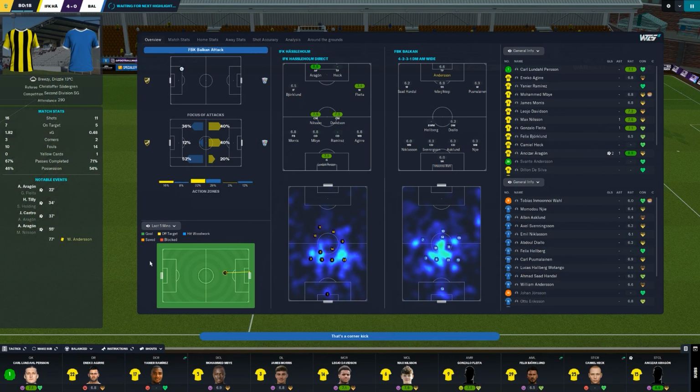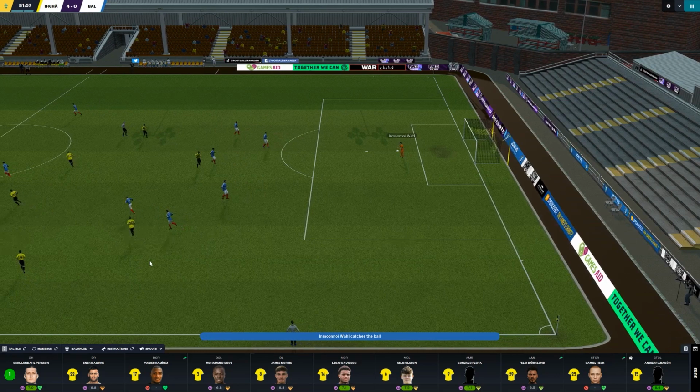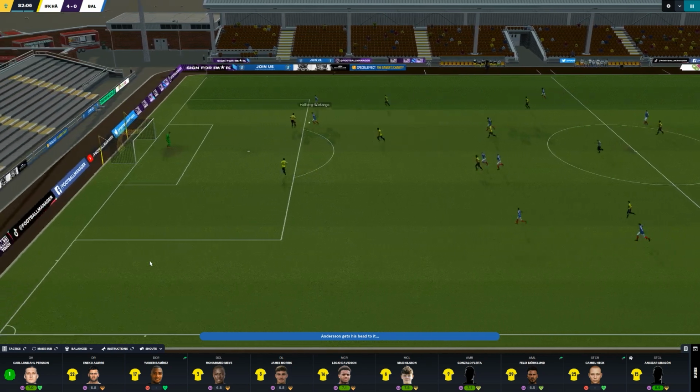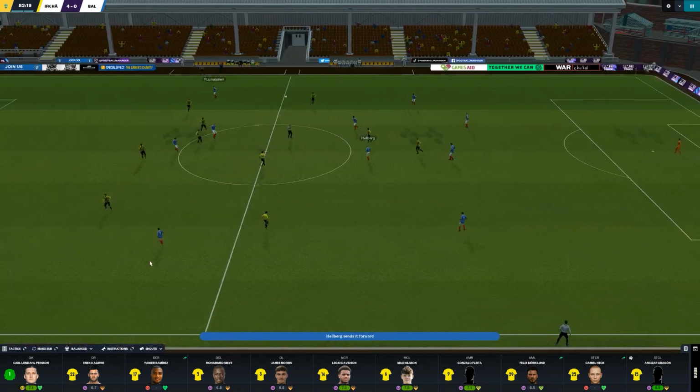10 minutes to go in our final league game of the season. 4-0 so far. Can we get a fifth goal? Maybe Felix could get one. That would be great. Come on, Mbai. Just stood there and invited him to shoot.